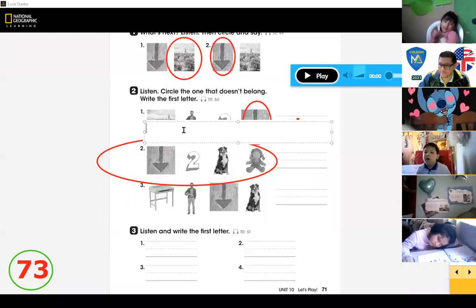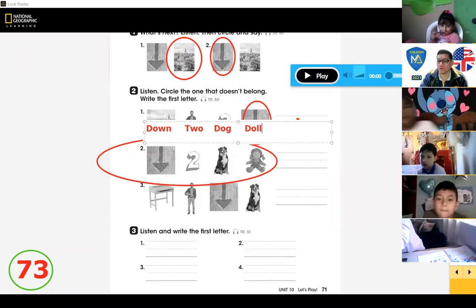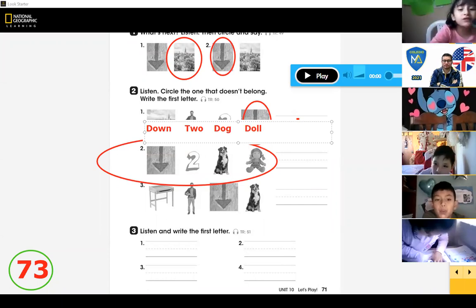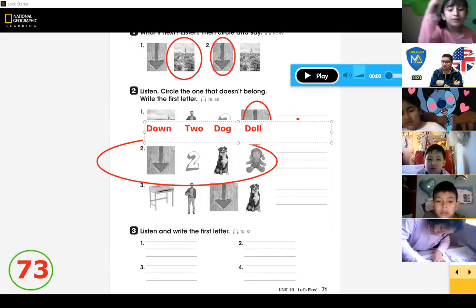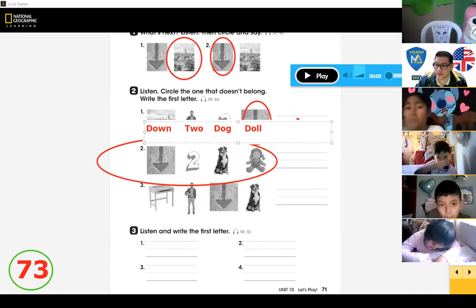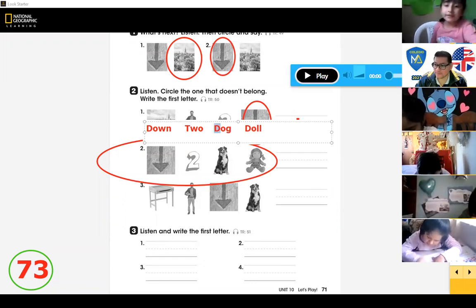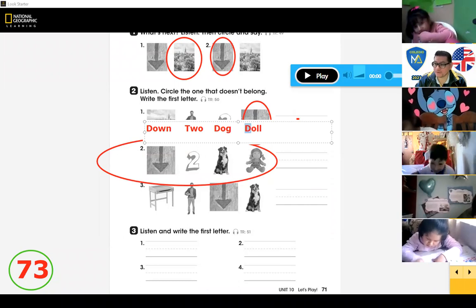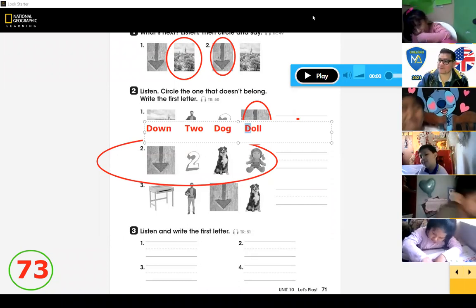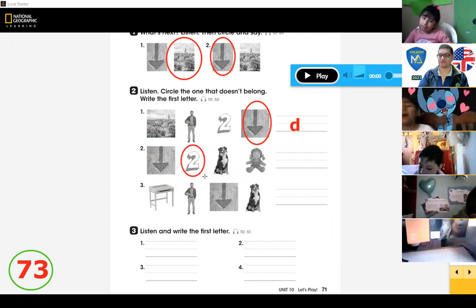A ver, let's start. This is down, to, dog, and doll. What doesn't belong? Two, right? Two. Empiezan con da. Da, down. No, pero este, two. Two. No empieza con la T. Da, dog, right? Doll. Yeah. So let's erase this and let's circle the number two that doesn't belong.